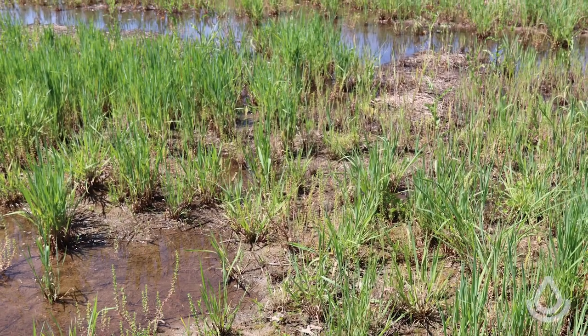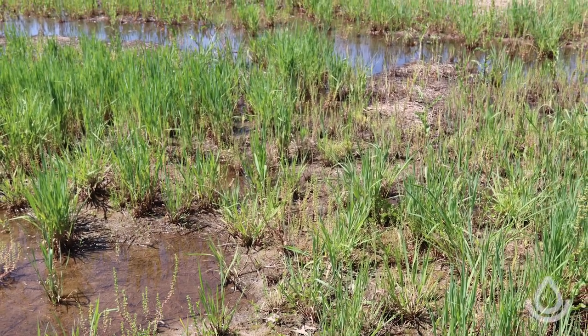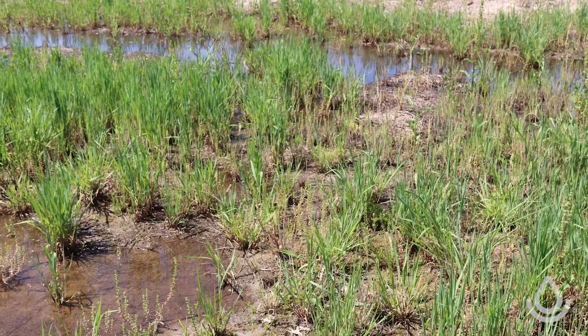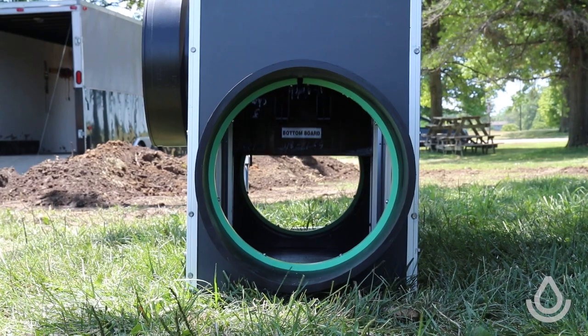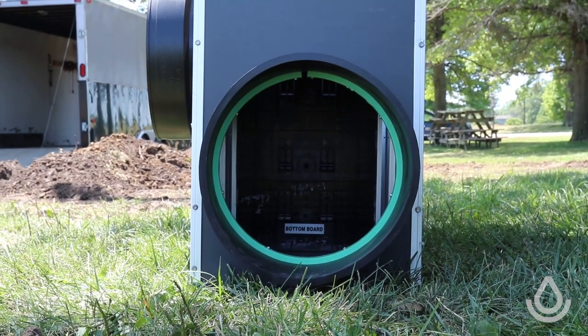During the first year, water levels will be maintained so the soil will be kept moist with an inch of water or less in the wetland. As the plants mature, the water levels will gradually be raised by inserting the flashboards in the lower water control structure.